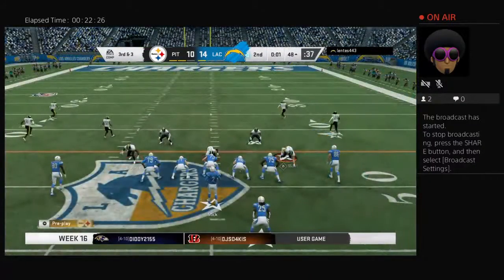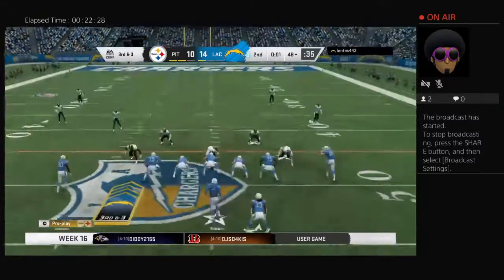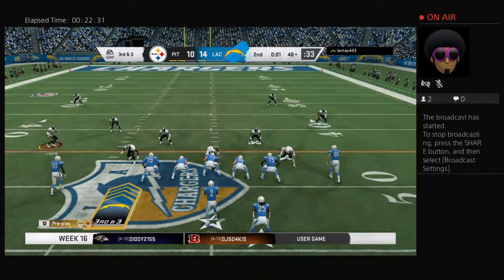Here we go, here we go. 70, Indy. Bravo.